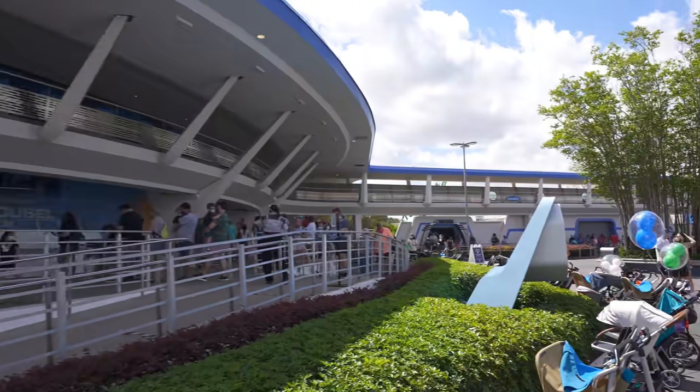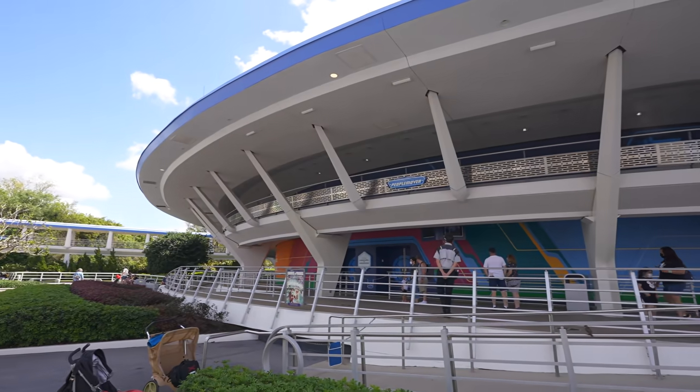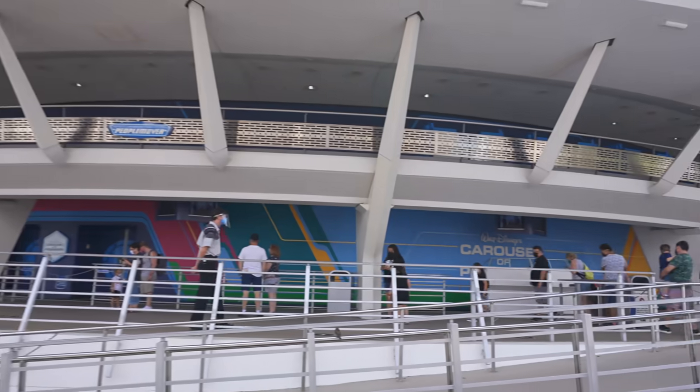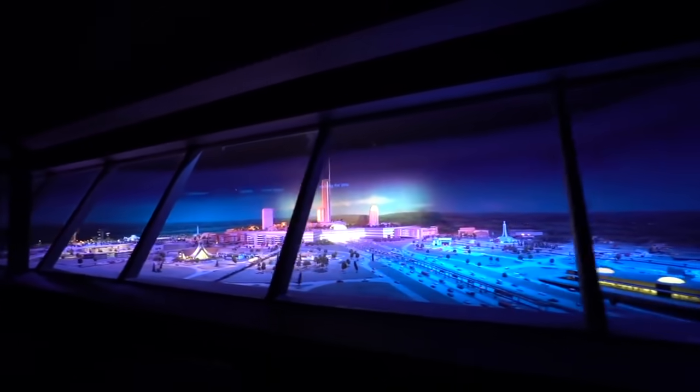Then, of course, they acquired the old Carousel of Progress, which had been in Disneyland in California. The only difference here is that the show building revolved the opposite way and lacked the second story that our original Carousel of Progress had, where you would exit past the model of Progress City, the same model that's on the People Mover here today. And the show was much the same as it is today.